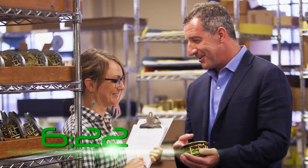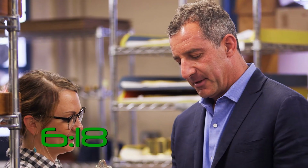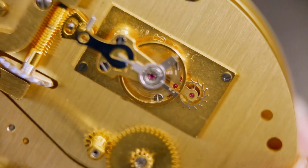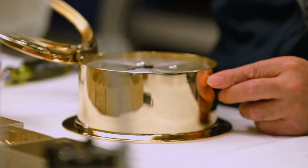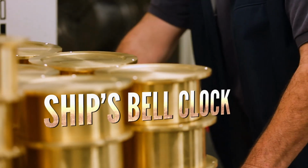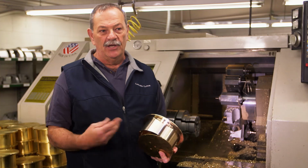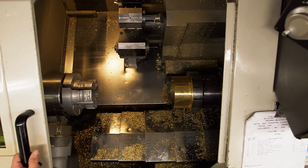Okay, so with time being at a bit of a premium, I'm thinking we focus on 4 main things. The brass case, the gears, the dial, and the assembly. Agreed. Clockmaking begins here with Bob. My name's Bob Eaton. Bob is making the ship's bell clock, so called because they were designed for use by sailors. Rings every half hour because when the sailors were on the ship, they'd know when they were going off duty. So first, the case.